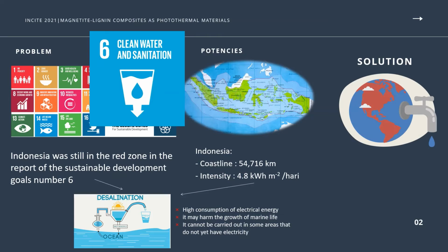Recently, a new strategy which may be suitable for tropical countries in the production of fresh water, which demonstrates the high evaporation capability of seawater, named solar steam generation or SSG, has been developed. The concept of clean water produced by utilizing solar power is believed to be able to solve the problem of the clean water crisis in a country with high light intensity such as Indonesia.